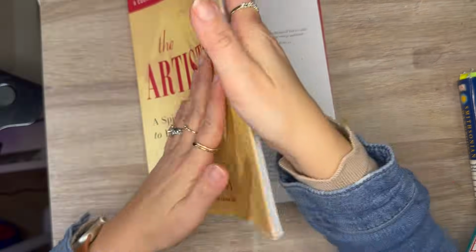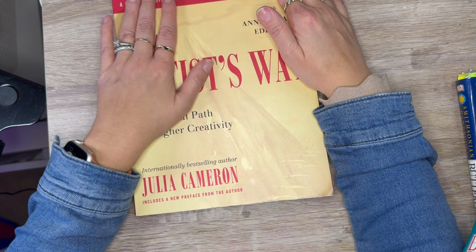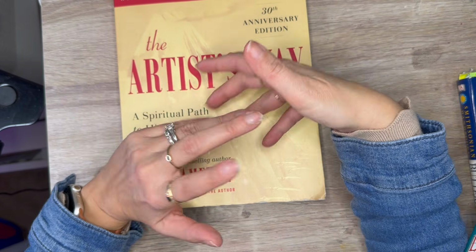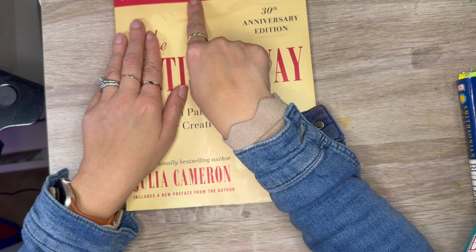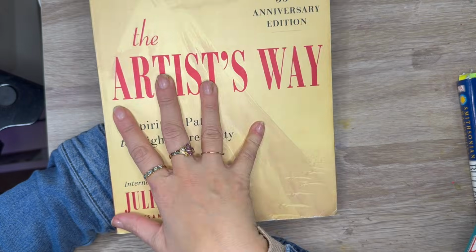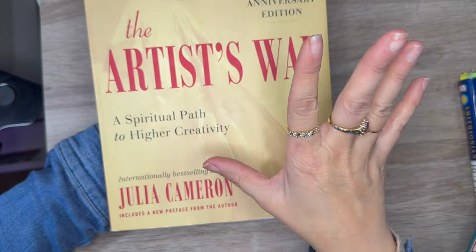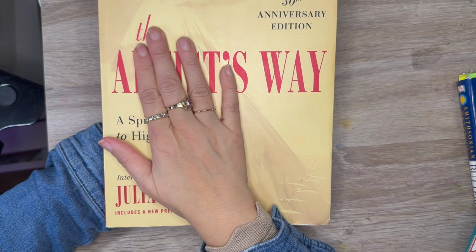and I'm telling you, it has helped me. And I know some people, this may not work for you, but for me, it's something that with my personality, this is something I'm hungry for and that interests me. So yeah, it's a course in discovering and recovering your creative self. This is the 30th anniversary edition. Highly recommend. If you are into self-help books and you want something that will kind of push you and get you on your creative path and how to keep you there. So this really is helping me out, and I love it.